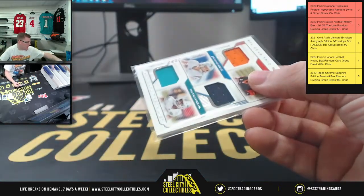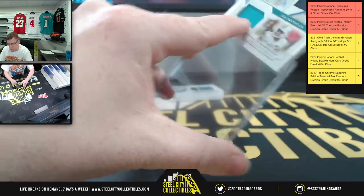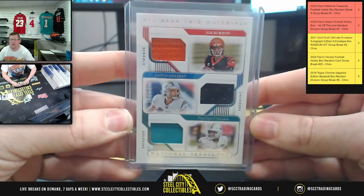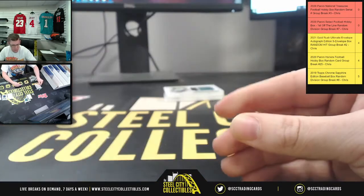So you got the Burrow bottom, the Herbert hands, and the Tua toes. It's like playing the game of head, shoulders, knees, and toes. Knees and toes.